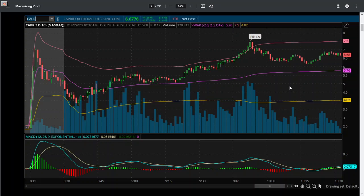CAPR. And what I'm doing, and how to help if you're having trouble with that. Again, this comes back to scaling in and out, finding support. This is literally multiple lessons in one here, which I love. So if you're having trouble holding for long chunks of those moves, this is what's going to help you out.